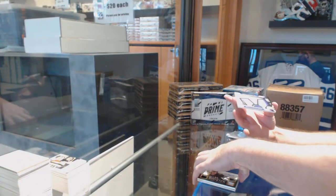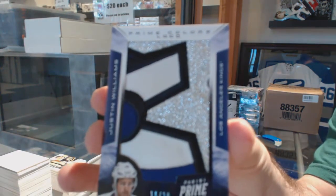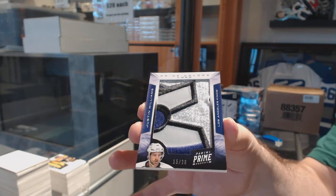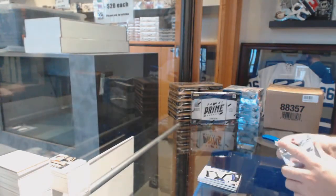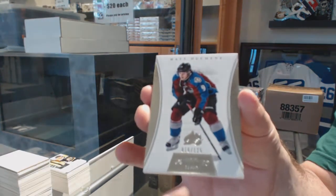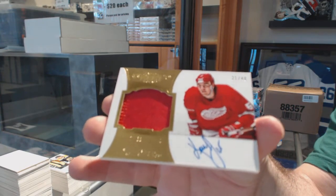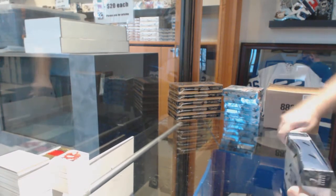And wow, that's nice. Number 220, prime colors logo for the LA Kings, Justin Williams. Prime colors, Justin Williams. That is beautiful. We've got for the Avalanche 125, Matt Duchene. And for the Red Wings, number to 40, Peerless Patches, Keith Primeau. All right, last box mojo. Yeah, that was definitely one of the sexier prime colors you can get.